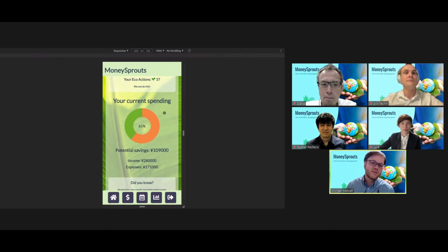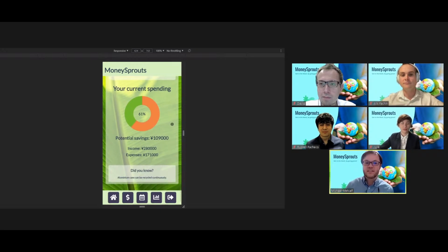I can see that so far I've spent 61% of my monthly budget, and that's represented in the red. And so the green also gives me a good visualization of how much I have left to spend this month. If I stop spending money today, I could potentially save 109,000 yen out of my monthly budget. I can see that my monthly income is 280,000 yen, and I can see how many expenses I've accumulated so far this month. At the bottom of the screen, I can see a did you know box.